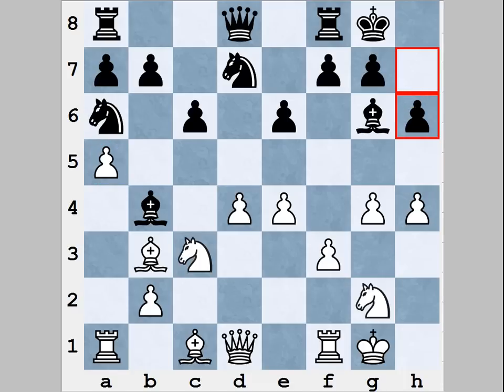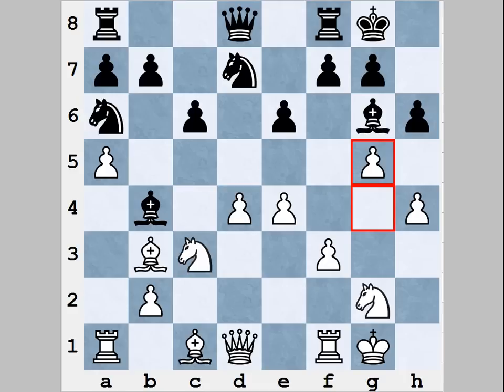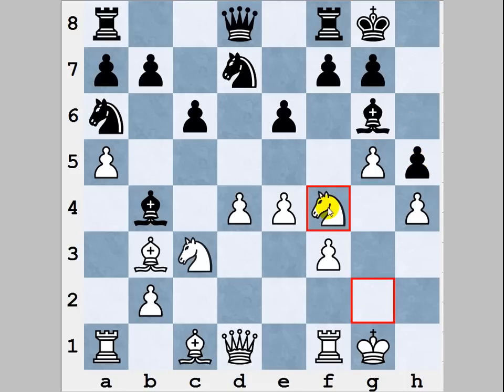Black played h6, giving a free square for his bishop. Now the situation is pretty similar. White's a5 pawn is still under attack, and white still can use the rule: offense is the best defense. So he just kept pushing his own plan and played g5. Ideally black would like to close the position, but here after h5 white can go knight f4 and keep attacking the bishop, and also those pawns are still vulnerable, so it's not that easy for black to keep the position closed.